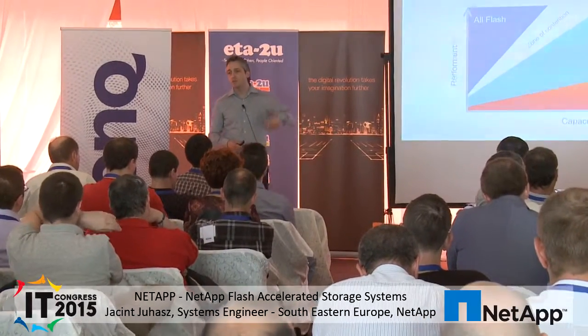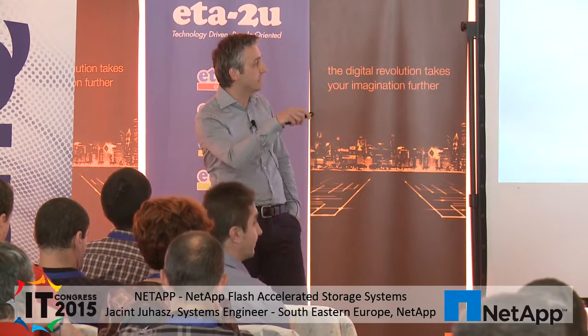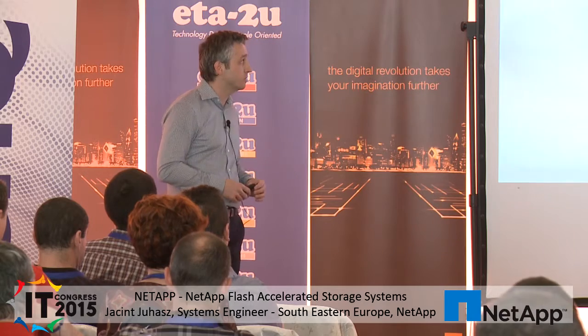But Flash is being replaced extremely fast. Flash is being replaced a lot faster than hard drives ever were. So TLC is already in the picture. You can call it TLC or 3D Flash. And we have been using MLCs and SLCs only for a few years. So the technology is being replaced extremely fast. That's why we have this gray area on the picture. That's for the future. So what are these technologies good for?